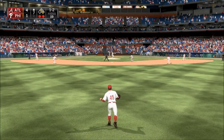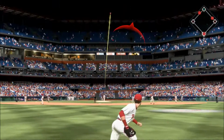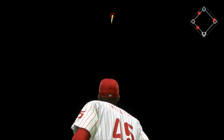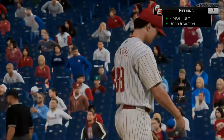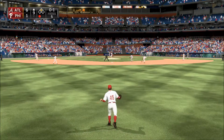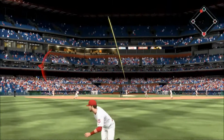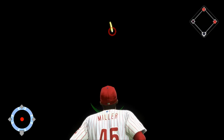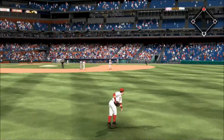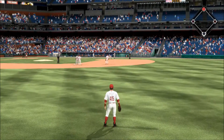The 1-2. Now a fastball is lifted into the air to shallow center. And the two-out threat will not come to pass as the inning is over. He's set, now the pitch. Swing, and he pulls the fastball high in the air toward deep right center. Miller will range to his left and put it away. 2 down.